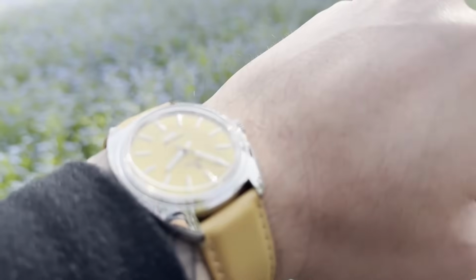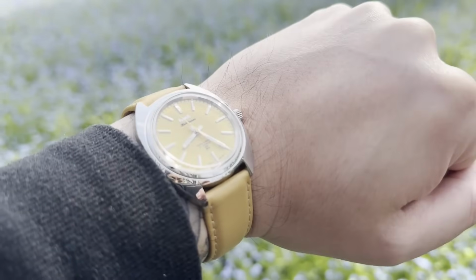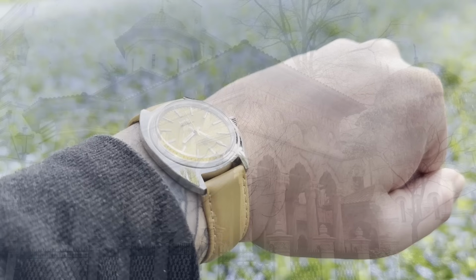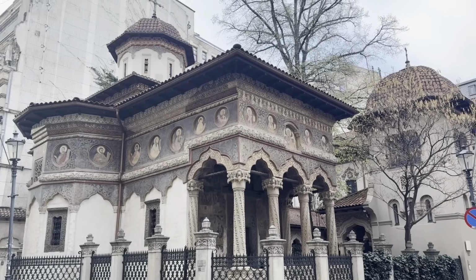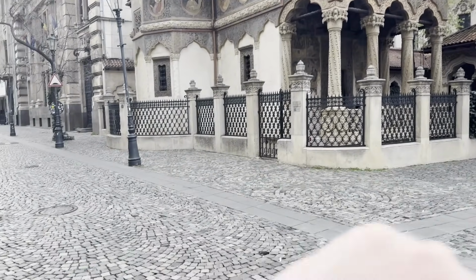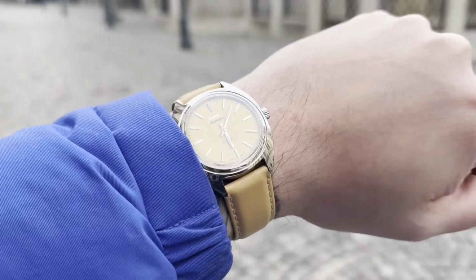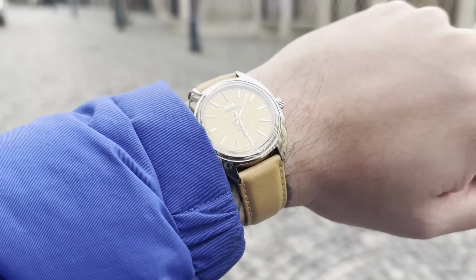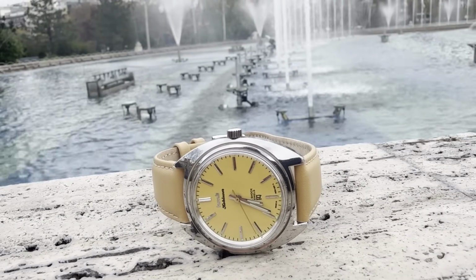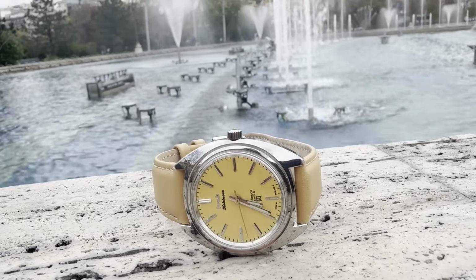Anyway, if we return to the dial for just a moment, between 6 and the handset there are 3 things printed: the HMT logo, 17 jewels, and finally Parashock. That Parashock labelling refers to the Citizen-inherited system built into the movement, which, as it sounds, is designed to protect the movement from damage through shocks, drops and knocks.